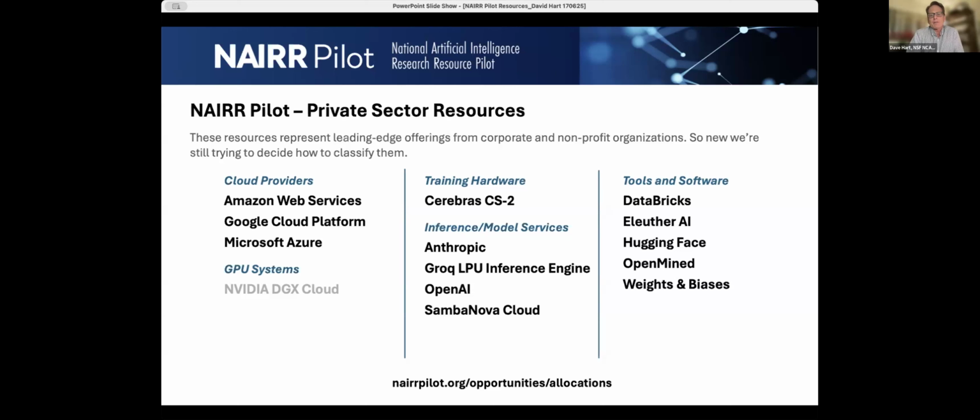Cerebras, makers of the wafer scale engine, their CS2 system is a part of the pilot. You can ask for direct access there. Inferencing and model service from Anthropic and their Claude models. The Grok LPU inference engine is available. OpenAI, ChatGPT, and tokens for that can be requested. And SambaNova, their cloud for inferencing and hosting models is available as well.